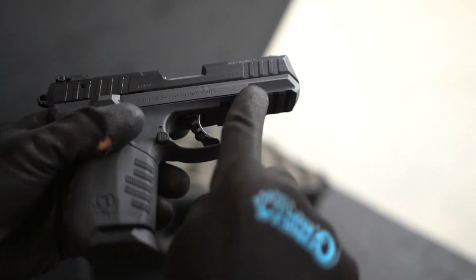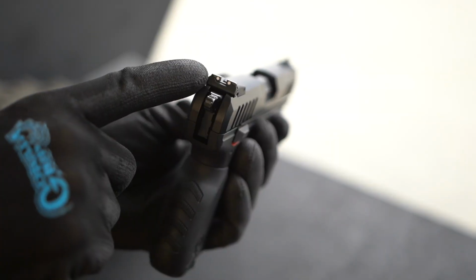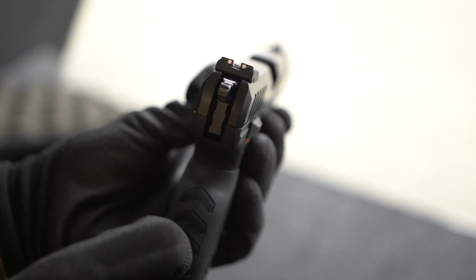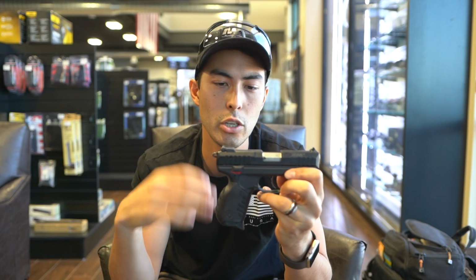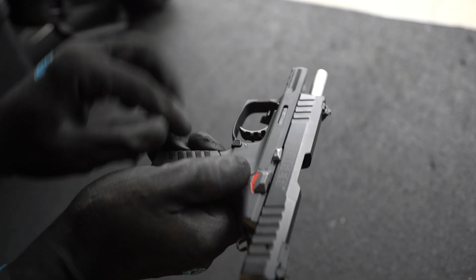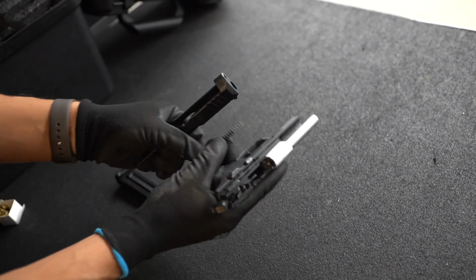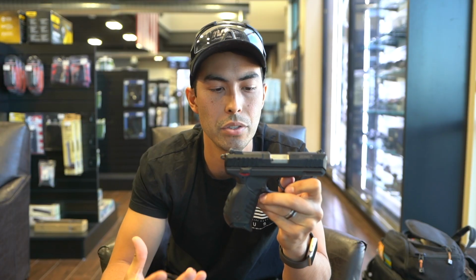There is also this Picatinny rail up front, meaning you can attach lights, lasers, whatever kind of accessories you want on this gun. The sights up top are adjustable, and field stripping it is extremely easy. Drop that mag, pull this back, and there is this little safety lever. Open that up, and then you just take the slide up and over the barrel. Super simple to keep clean, to keep maintained, and it's just an overall great gun to learn your fundamentals on.